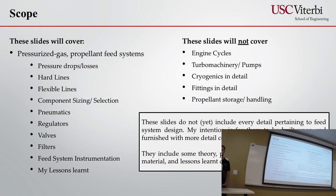I know you had a cryogenic training lecture last week from Addy. I'll touch upon some of the considerations that I've come across. You've already learned about fittings and had a session with Eric, so I'm not really going to go into any detail on fittings and propellant storage and handling either.